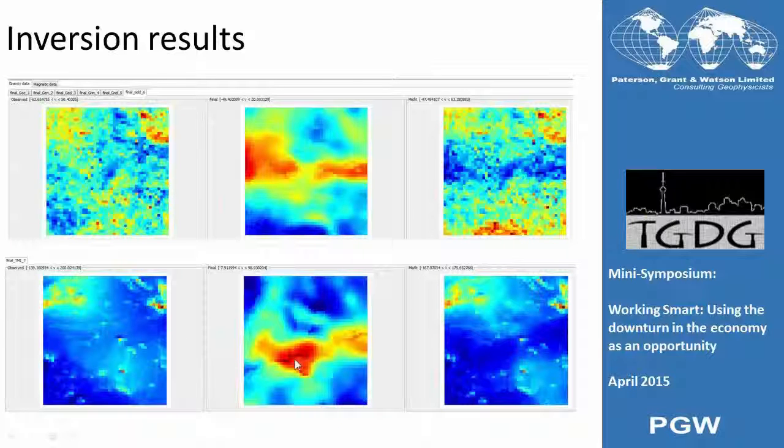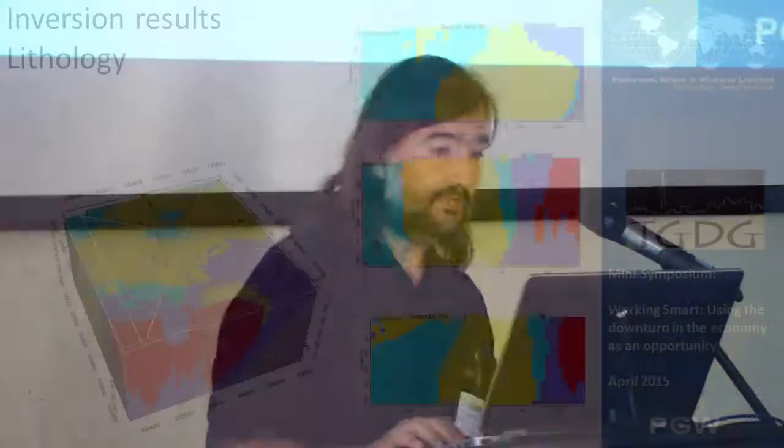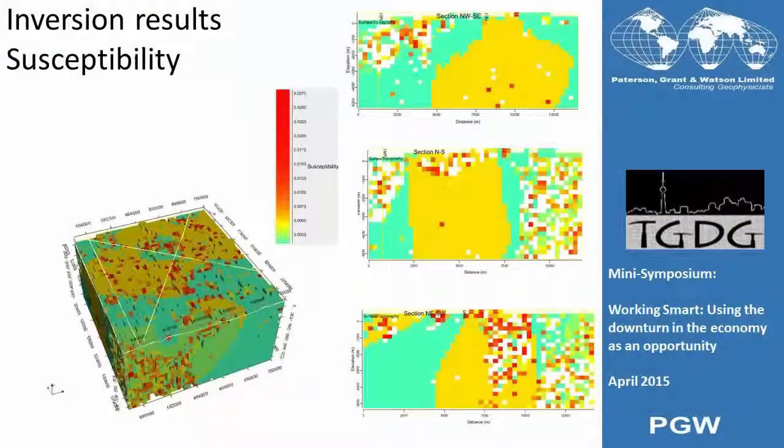Same with the mag. But then we can produce that voxel of lithology, and those are the sections. It looks quite pixelated because in order to compute this, you need to decrease the resolution. Otherwise, I would still be computing here. I can also produce a voxel of susceptibility. That's the color scheme there. I cleared all the susceptibilities that were less than 0, so that's why you see whites there.